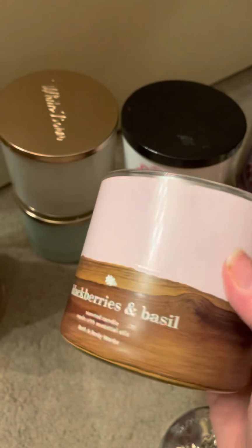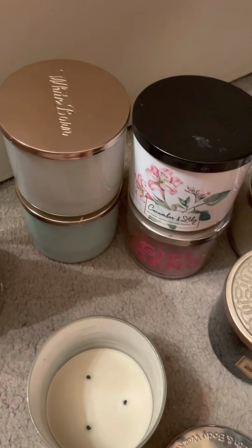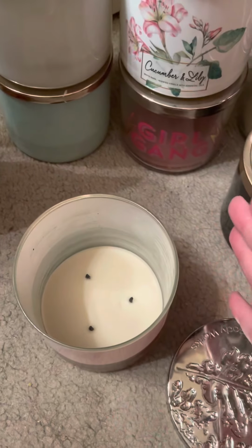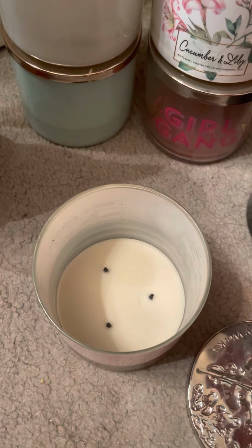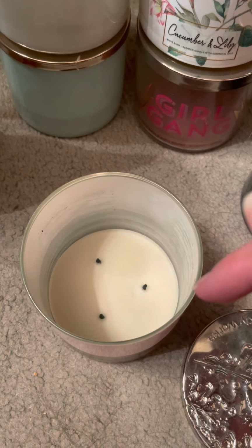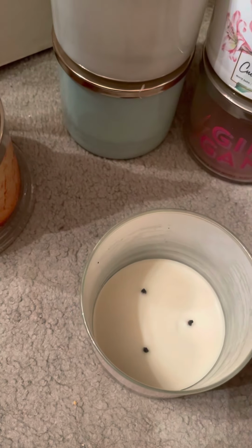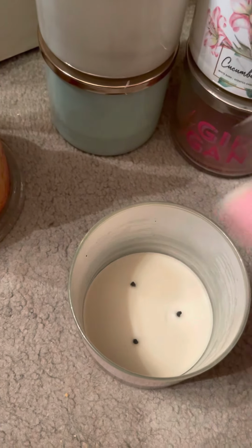This is my first time ever buying this candle, and it's just kind of like a fruity candle. I liked it. I wound up buying last year's version too. So we'll see, I don't know how far I've burned in that one. We'll see how it compares.